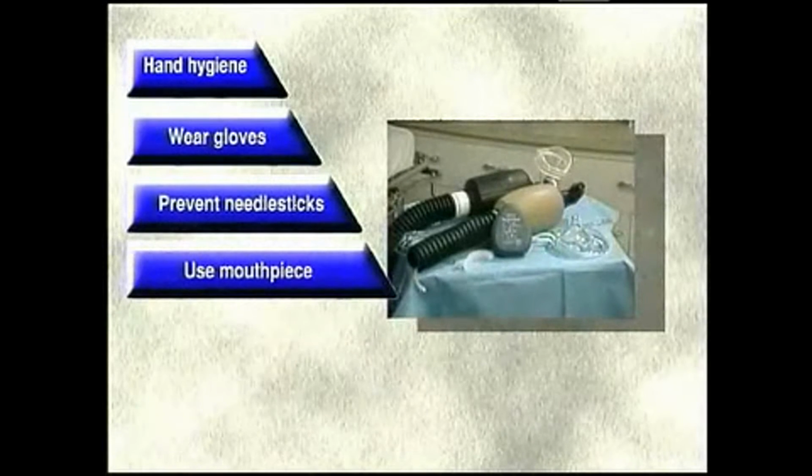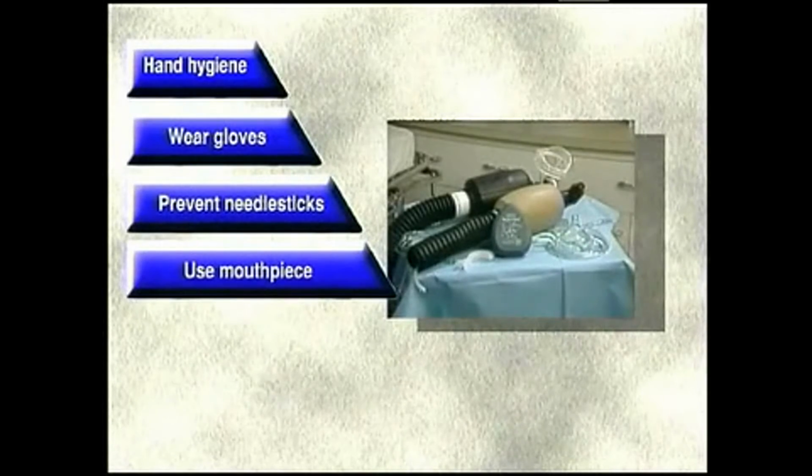Use a mouthpiece, resuscitation bag, or other ventilation device as an alternative to mouth-to-mouth resuscitation. These should be available for use in areas where the need for mouth-to-mouth resuscitation is predictable.